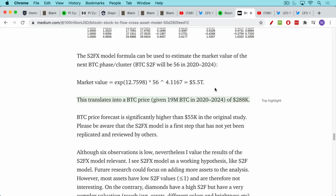There's also Plan B's updated stock to flow cross asset model, which really takes time out of the equation and just looks at stock to flow and the relative valuation associated with that across real estate, precious metals, and Bitcoin in its various incarnations.